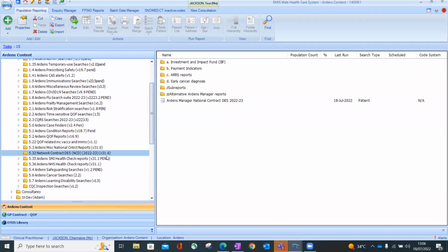And the reason why I point that out is because we do tend to make changes to these search folders here. And we do let practices know when there have been changes made. But we always say, before you do any big bits of work on this, before you identify what work is outstanding, just make sure that you are on our very latest search folder. We do update you automatically, but not as regular.